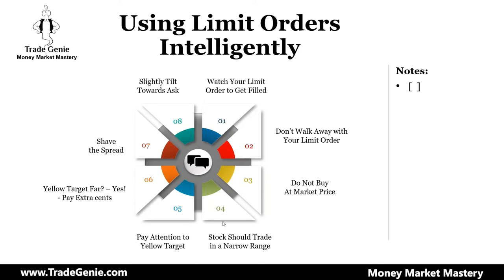So don't walk away with your limit order. Do not buy at market price. Ideally, you need to shave the spread. If you see there's a spread which we don't like, for example the ask is at 10 and the bid is at 9.50, 9.40.